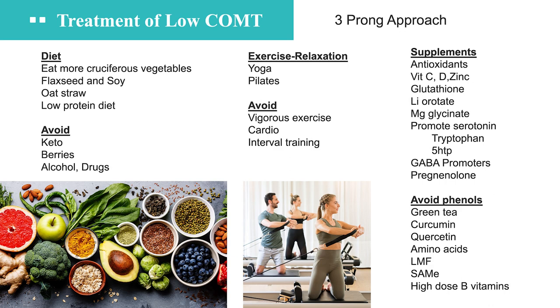GABA promoters, anything that will bring down the anxiety through GABA, and pregnenolone. And why pregnenolone? Pregnenolone increases GABA naturally in the brain. So think about this. Why do women in their 40s and 50s go to a doctor and say, I have anxiety and I need my Xanax? It's because in normal physiology, the pregnenolone goes down because your body is saying you don't need it that much. But we've come to realize that there is so much more psychiatric benefit when it comes to hormones, even pre-hormones.